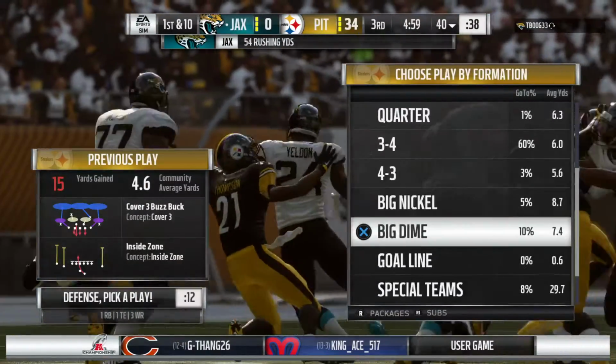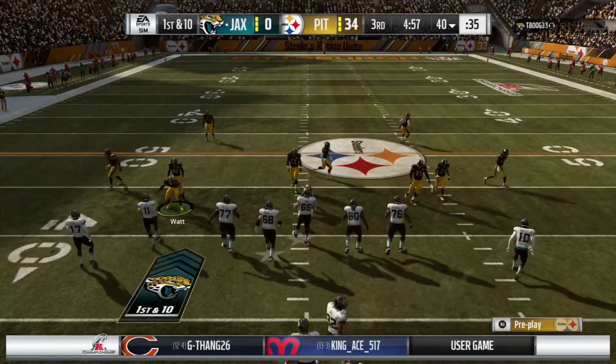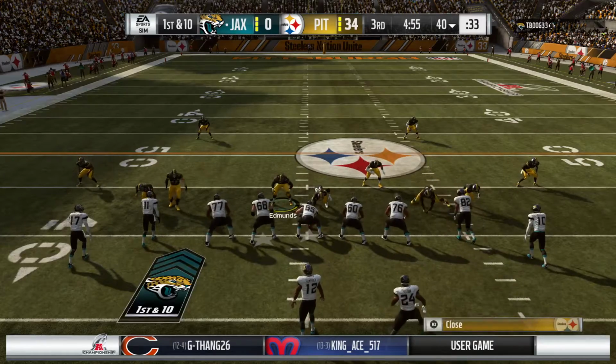Partner, if you want more carries, I think we saw how you get them. Showed that he's got the fresh legs, and he picked up the first down on that run. Don't just ask for him. Show him that you're supposed to get the football.